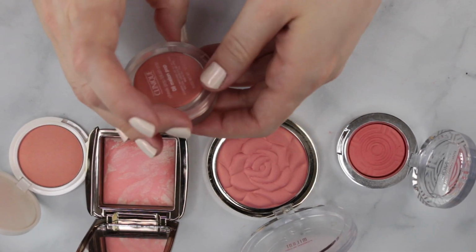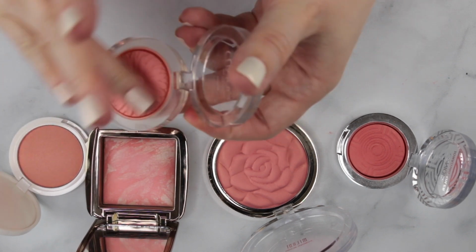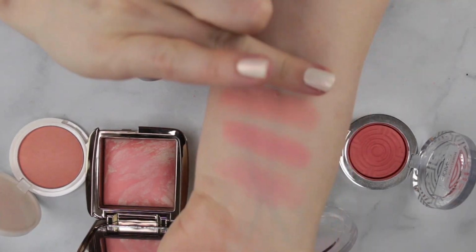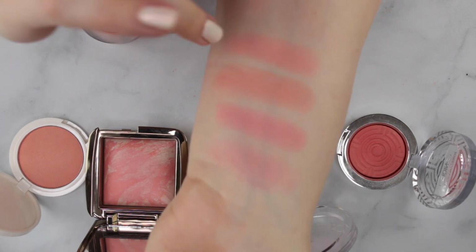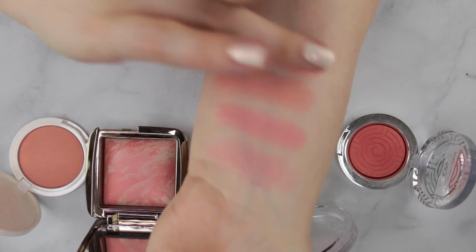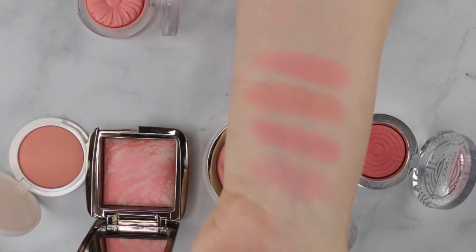This is Melon Pop from Clinique. I do like this formula. I really am kind of bummed that they are not cruelty free because I do think it's a beautiful formula. So that's a swatch built up there.